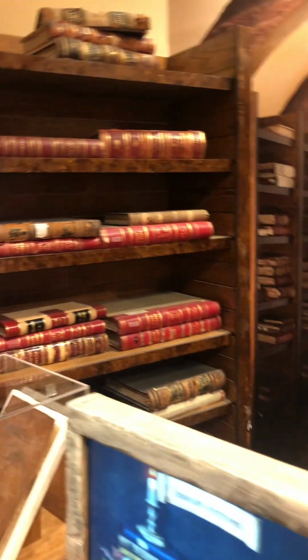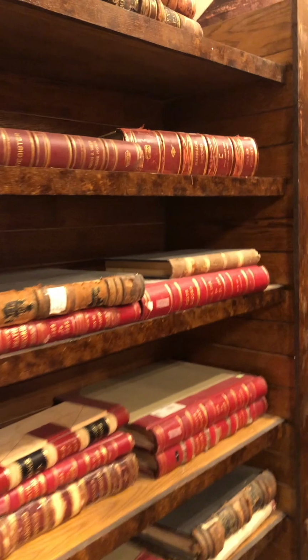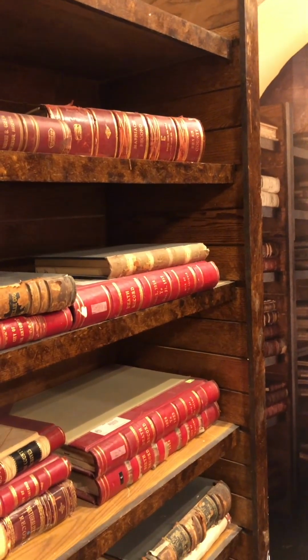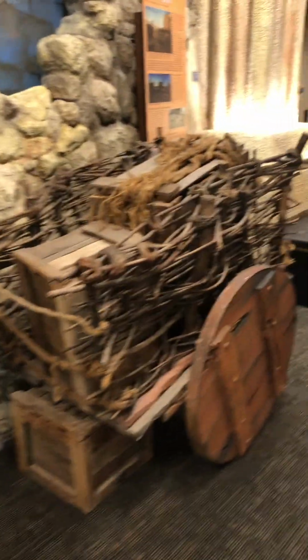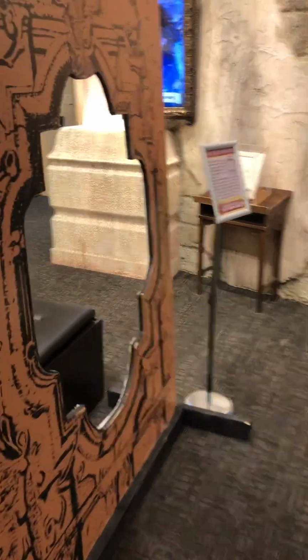So these are the books. You'll see these exact books still in use today at the county records building. They bind divorces, marriages, all kinds of things in these large books, and just keep them on record, which is really nice.